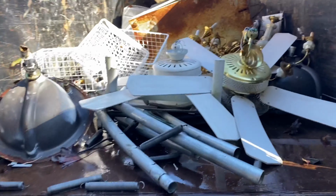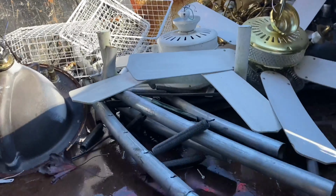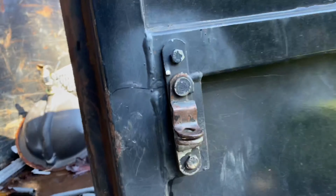So, yep. This is just leftover stuff from the house. The fans, trampoline, random. Any metal that we got at the demo, I like to scrap. You know, always recycling. Always get that extra money.